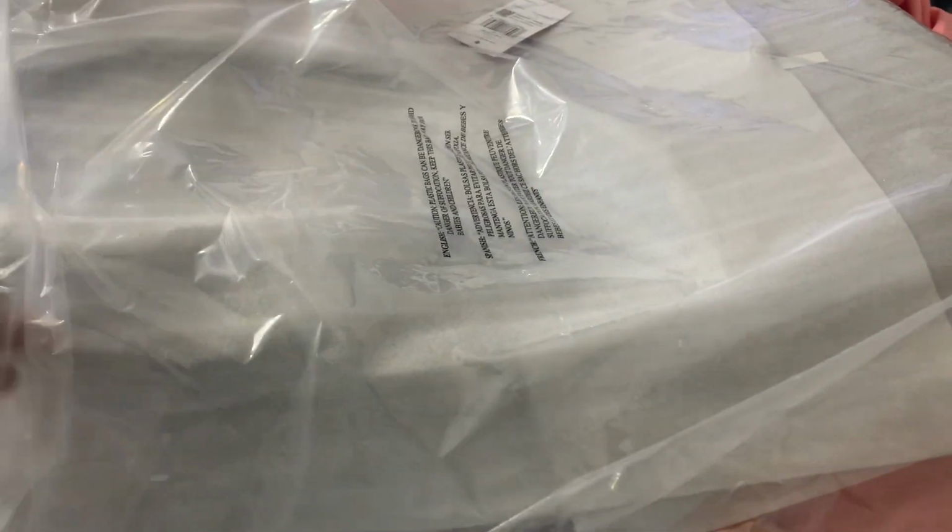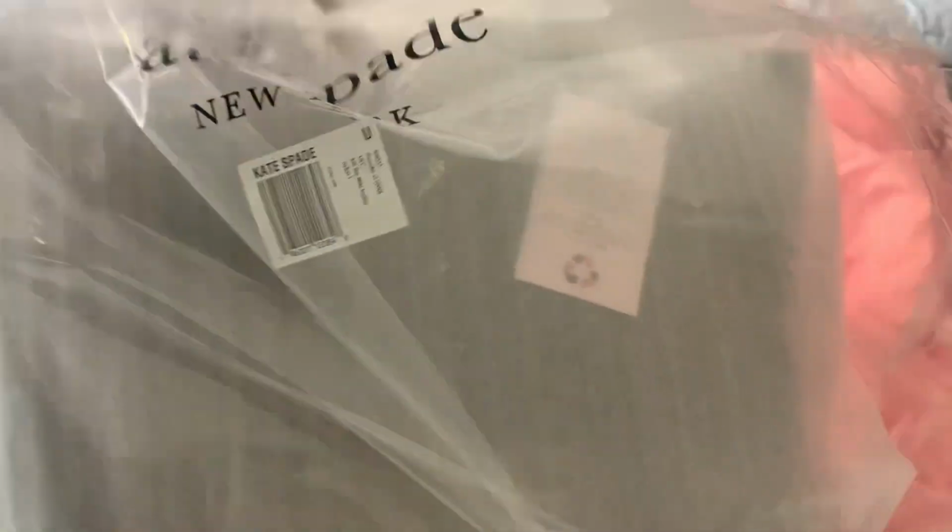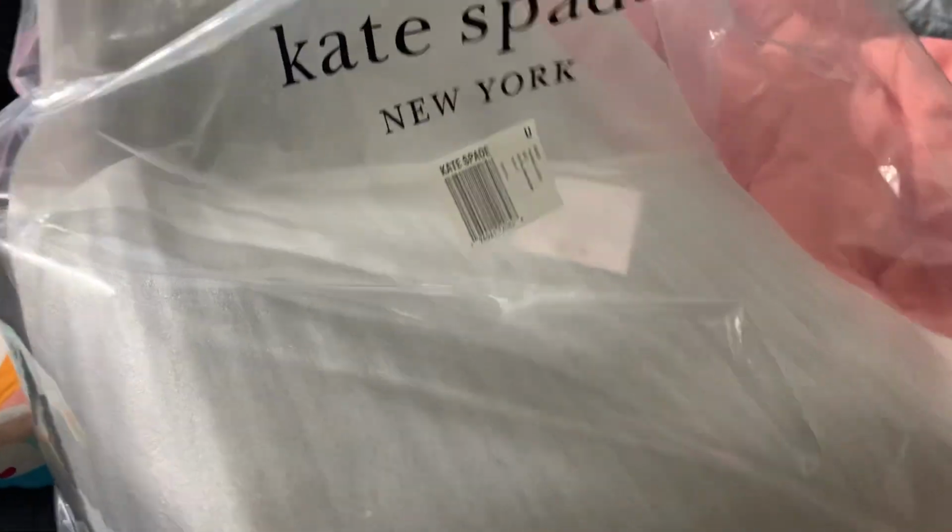I was scrolling, minding my business one day last week, and I saw a Kate Spade sale, and this one is the Kitt large tote. So let's unbox her together from Kate Spade.